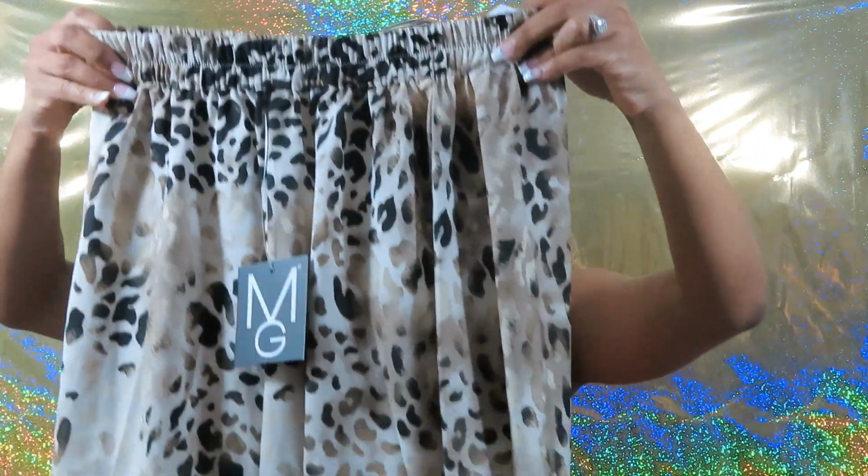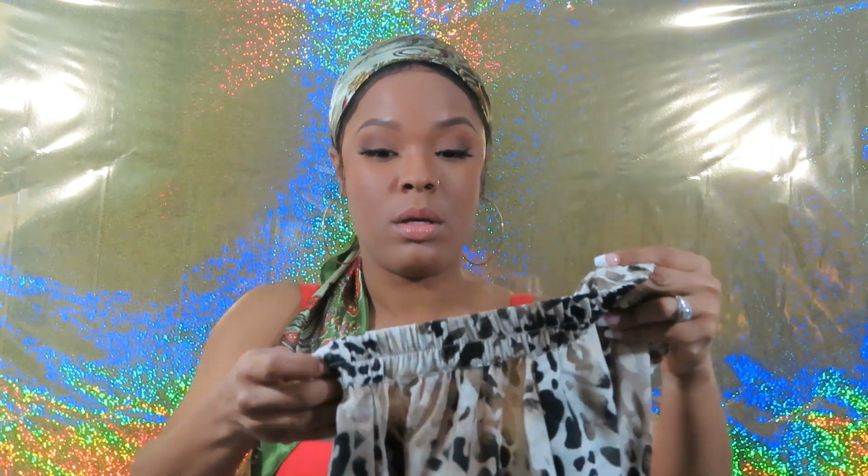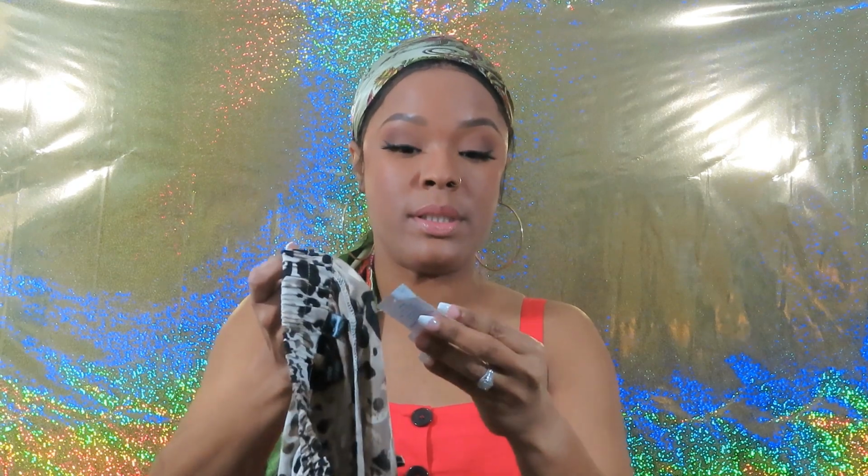Okay, so the first store I went to was Rainbow. I picked out this because I'm a sucker for prints. It's a leopard maxi skirt. It has a waistband, and I got it in a size small, and it was $17.97. I'm gonna show you guys how I style it on my Instagram, so stay tuned for that.